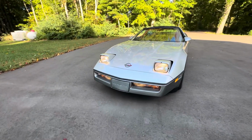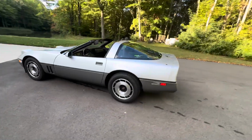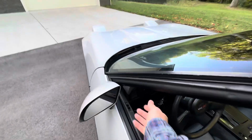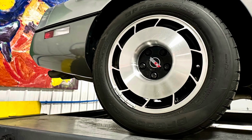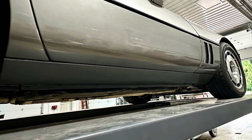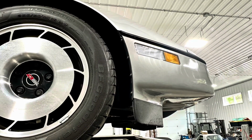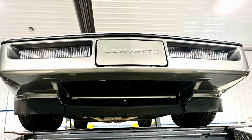You can see we've got the headlights, corner markers, fog lights, everything turned on so you can see they're functioning. Up in the air here, much of the same. It's as clean as you'd hope. Very original looking. Honestly, we can't find much on this car to pick apart, if anything at all. It exceeded even our expectation of it.